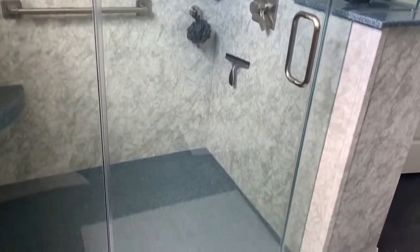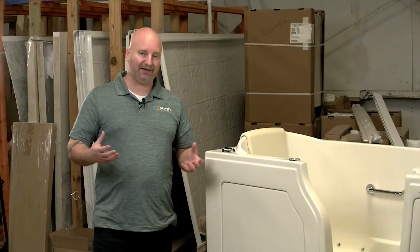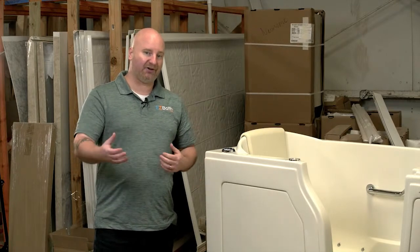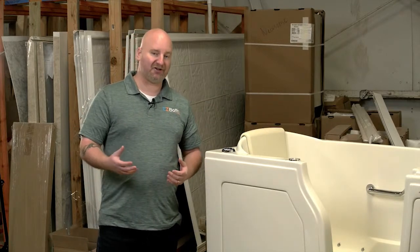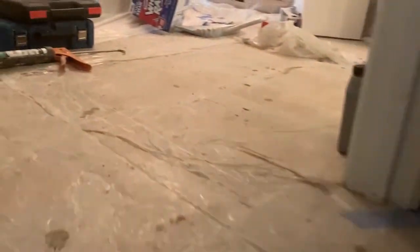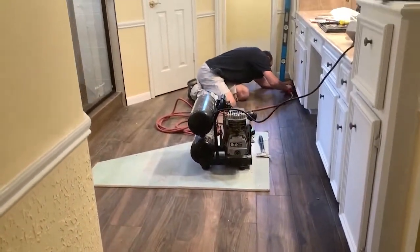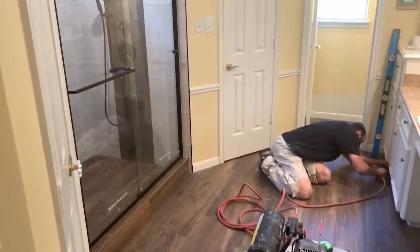So there's a lot of details that, if they go missed, you get this project done, and then you go in your bathroom and your bathroom is not working properly. And that's what causes people to have to redo the entire project all over again. So it's best to save the headache and just hire a specialist who knows what they're going to do and do it right every single time, versus someone who's going to try and do it and fail.